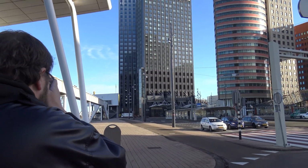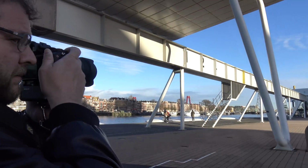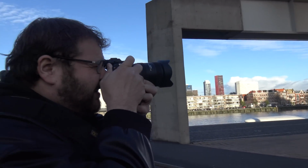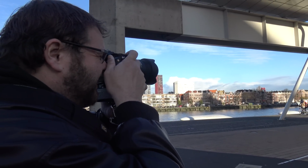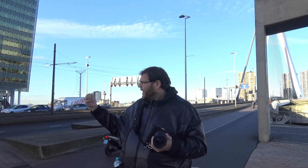The problem is, if I don't shoot it with a 12mm lens, I will have all those signs in the picture because I have to move all the way to the back. Thanks to the 12mm, I can come really close with my back against the signs and include the buildings and of course the front. So let's see how it looks when we do it with a video.